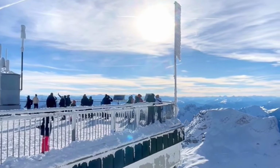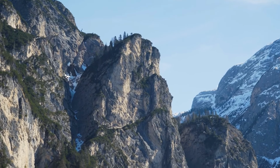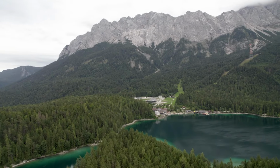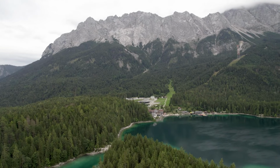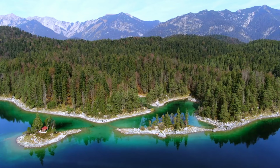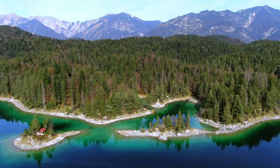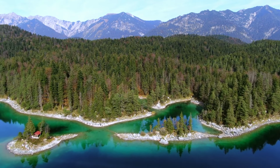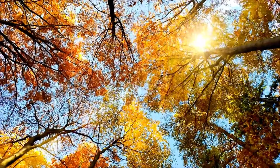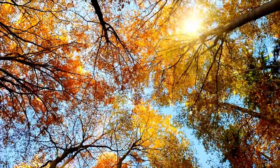Dominating the southern skyline is the imposing Zugspitze Massif. Its jagged peaks, often snow-capped even in summer, create a stunning contrast against the deep blue sky. The mountain's sheer faces plunge dramatically towards the lake, creating an awe-inspiring scene that seems almost too perfect to be real. To the north and east, dense spruce and pine forests hug the shoreline, their deep green hues providing a rich, earthy complement to the lake's azure waters. In autumn, splashes of gold and red join the palette as deciduous trees prepare for winter, creating a spectacular display of colors.